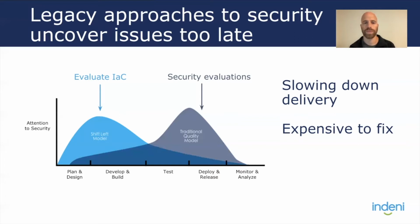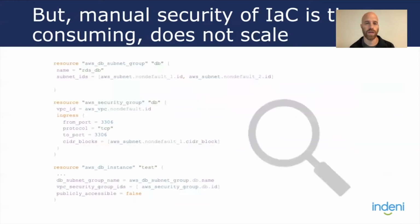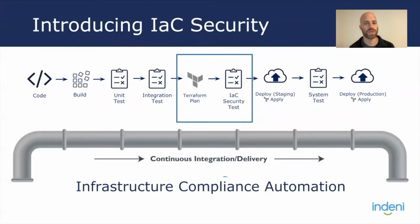for everyone involved. Therefore, there is now a trend to begin thinking about moving security evaluations from the right, as you can see here, over to the left, what everybody's been calling shift left. In the world of infrastructure as code, we now have an opportunity to truly look for security issues early in the process while the application is still being built. The challenge is that if you were to rely on manual review of infrastructure as code, you'd find that it's very time consuming and it does not scale. To deal with this, infrastructure as code security tools have been born. Essentially, they automate the infrastructure as code review process.